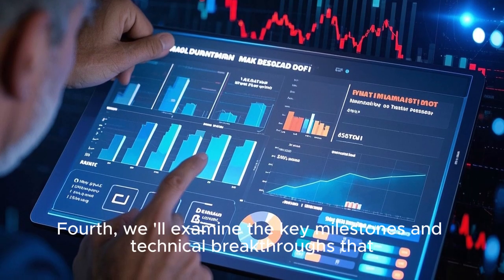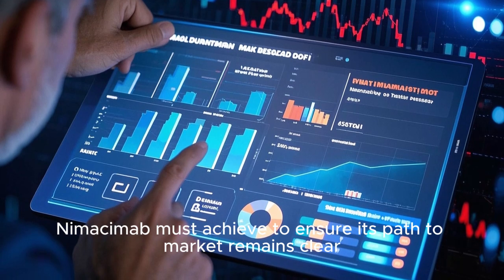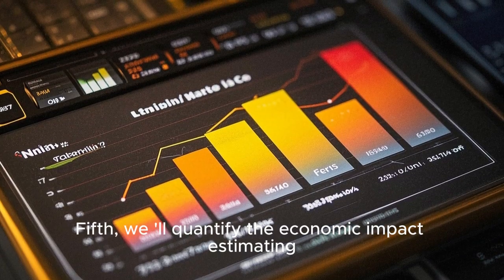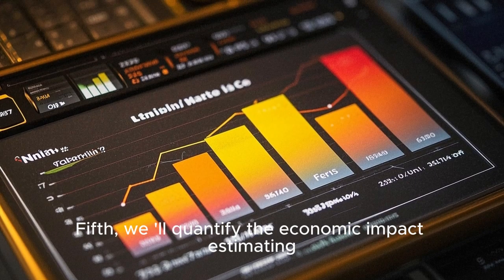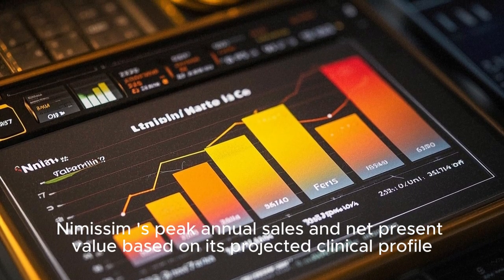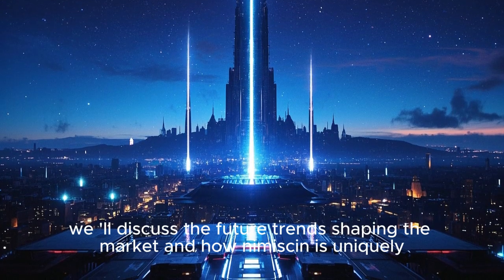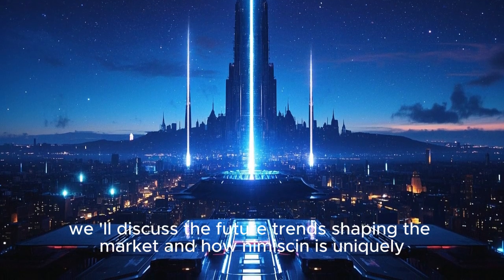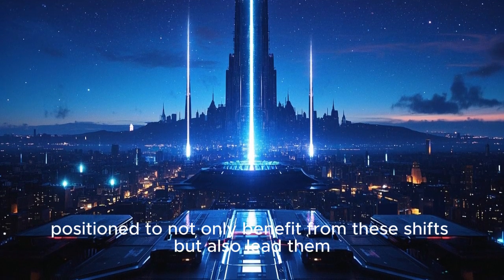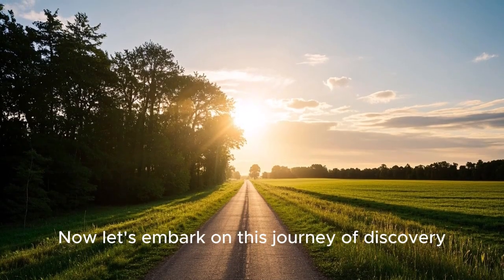Fourth, we'll examine the key milestones and technical breakthroughs that Nimacimab must achieve to ensure its path to market remains clear. Fifth, we'll quantify the economic impact, estimating Nimacimab's peak annual sales and net present value based on its projected clinical profile. And finally, we'll discuss the future trends shaping the market and how Nimacimab is uniquely positioned to not only benefit from these shifts, but also lead them. Now, let's embark on this journey of discovery.